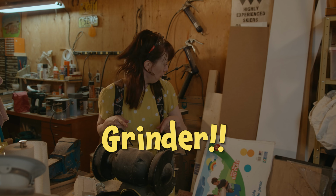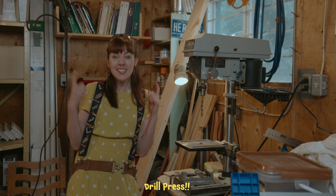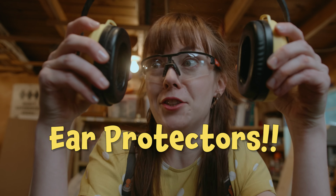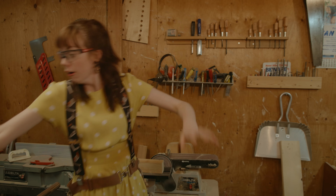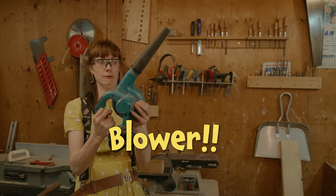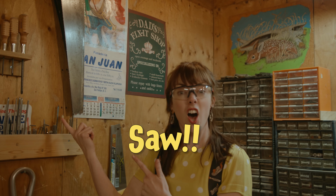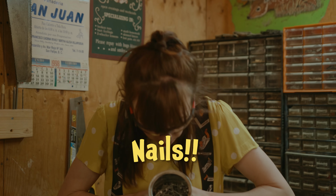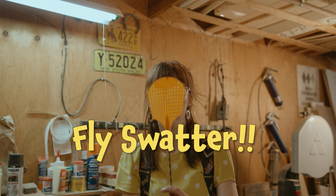It's a grinder. It's a bandsaw. It's a drill press. It's some ear protectors. What was that? It's a sander. It's a blower. It's a saw. It's a big can of nails. It's a fly swatter.